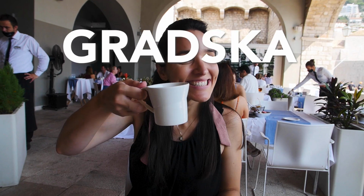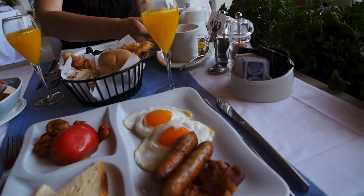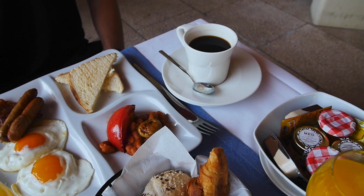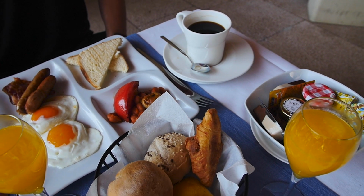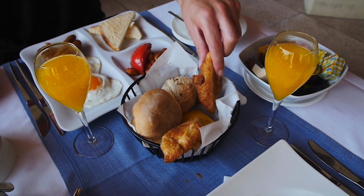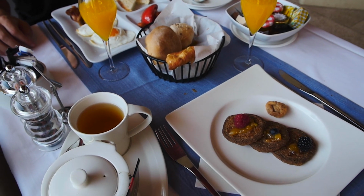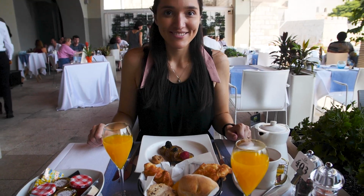Alright guys, we're here at Gradska Kanava Arsenal. It's supposed to be a really good brunch slash breakfast place, so we got some kind of more traditional breakfast over here. Obviously, of course, got our coffee, some different breads, fresh juice, and then Ali has some healthy pancakes as well, but looks super good. Let's dig in.